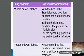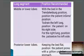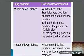We need to position the patient on his right side. So if the secretion is present in the left side of the lung, that means we need to position the patient on his right side. The same applies if the secretion is present in the right side of the lungs: you need to position the patient on his left side, because with the help of gravity, the secretion will be drained from the smaller airway to the central or larger airways.